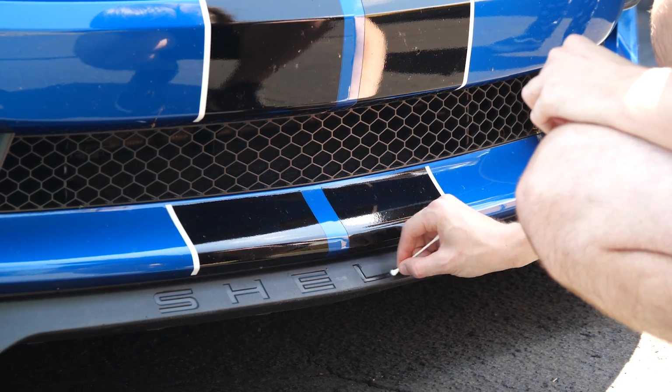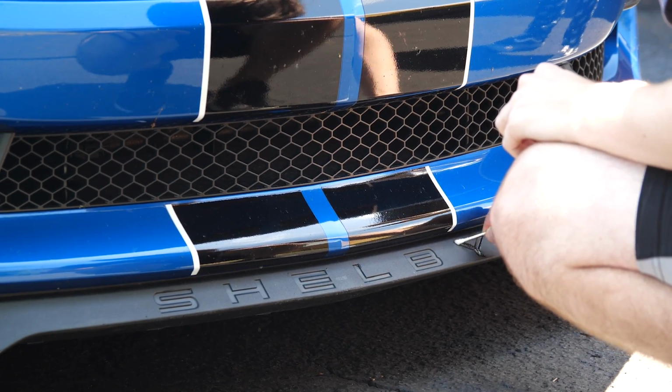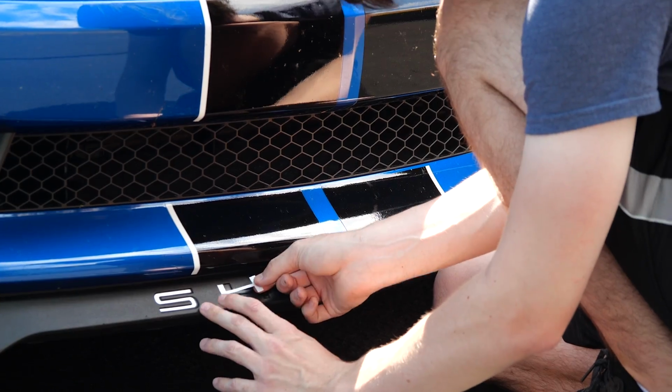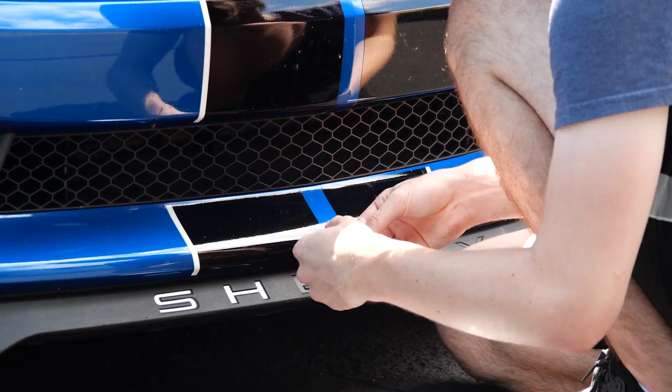However, I think it's time we go a little bit faster. Let's go do some Mustang upgrades. So here's the thing with the Shelby GT350, right? Down on the front bumper, all the way on the splitter, it already says Shelby in big letters, but it's all blacked out, and if you ask me personally, doesn't really fit the nature of these cars.